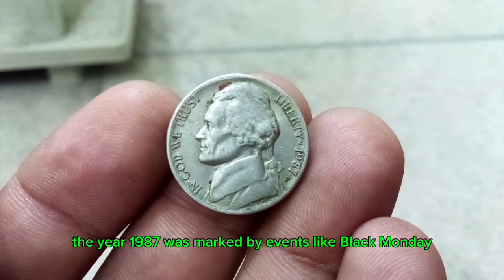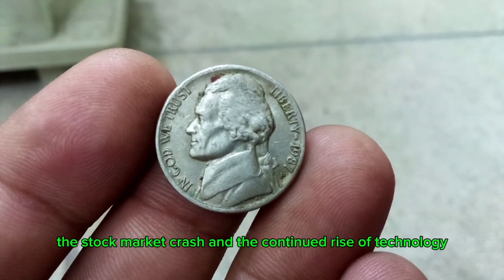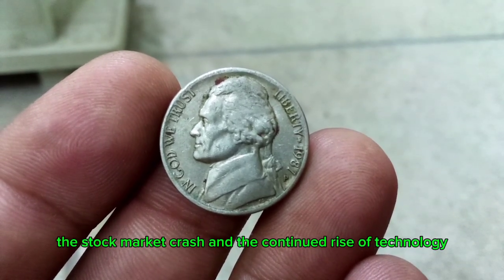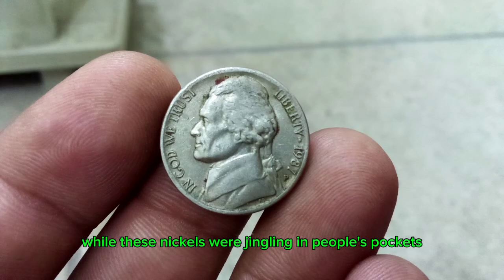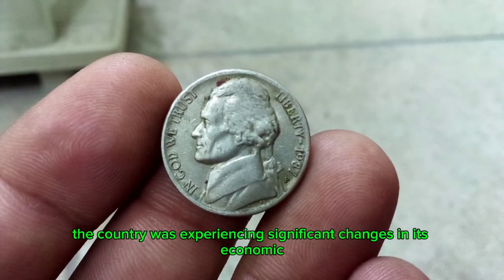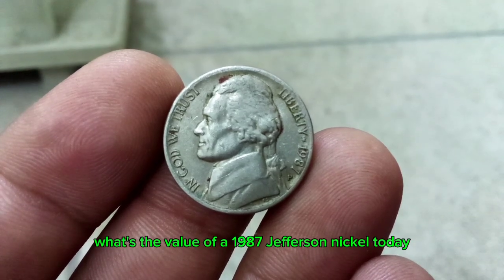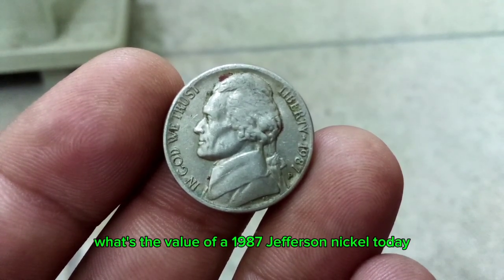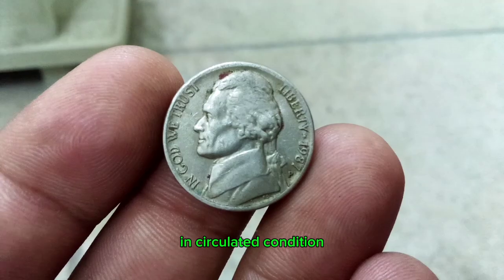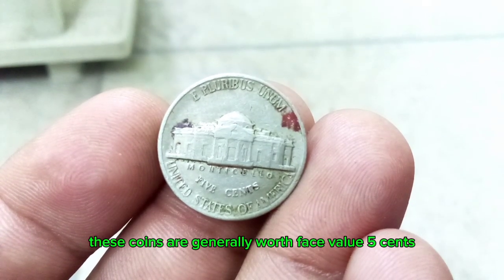The year 1987 was marked by events like Black Monday, the stock market crash, and the continued rise of technology. While these nickels were jingling in people's pockets, the country was experiencing significant changes in its economic and cultural landscape. You're probably wondering, what's the value of a 1987 Jefferson nickel today? In circulated condition, these coins are generally worth face value, 5 cents.